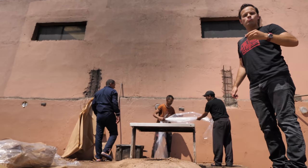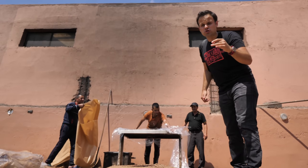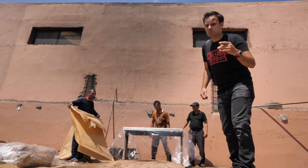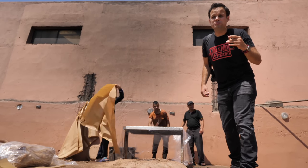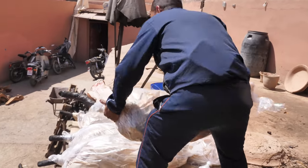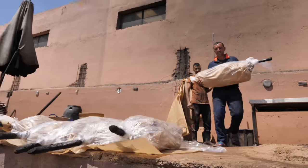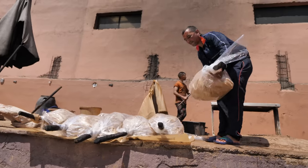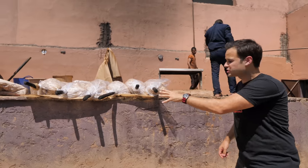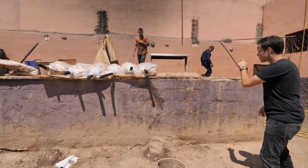Mmm. Oh, that is absolutely juicy and crispy. Oh, and the fat is just bursting with flavor. And that's all of the sheep here, guys. There's 1, 2, 3, there's 6 whole sheeps, and then there's a couple racks, like the ribs and a couple thighs, they're gonna pull out.